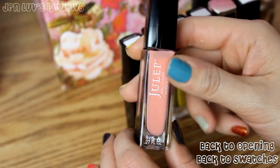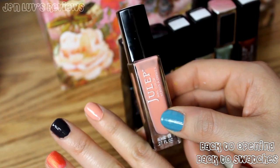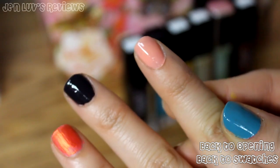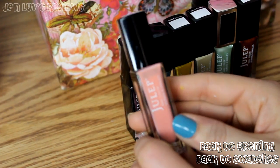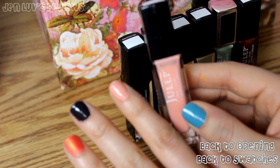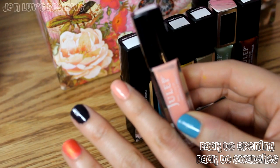Now this one here is Cassie, and I actually like this one better than I thought I would as far as the shade. This one was not completely opaque within the two coats. I would probably put a third coat on this for good measure. But overall, I do really think I'm going to be using this polish. It's a beautiful spring color. I'm very happy with it as far as the initial application. I just think that it's a three coat polish, and usually Juleps are either one or two coat polishes.